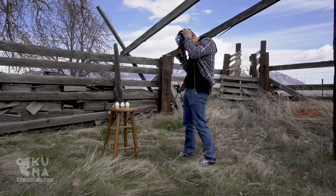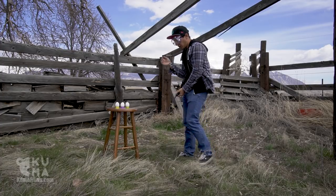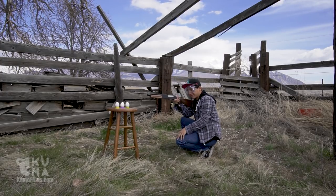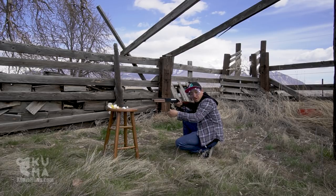Attempt number 1. Let's see if this pellet gun is strong enough to go through all 3 eggs. It should be, right? I think so. It was gonna be pathetic if I miss it this far. Whoa. I think it worked. It didn't hit me, like the egg.